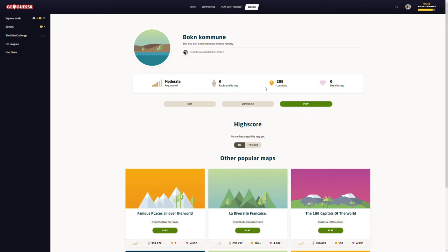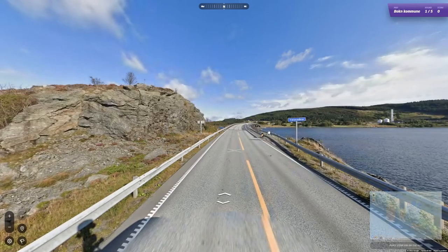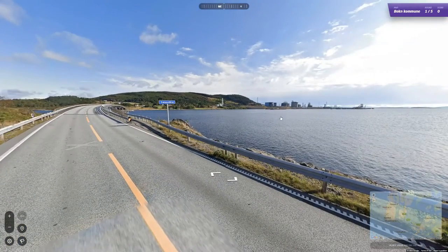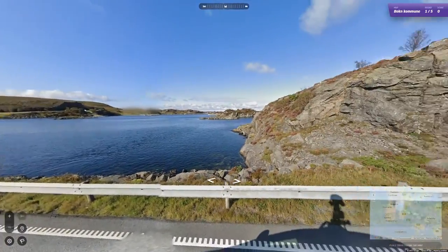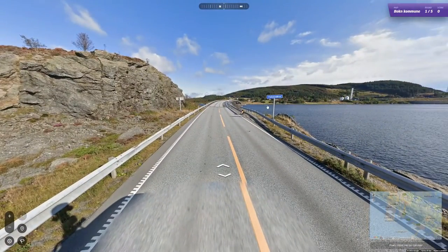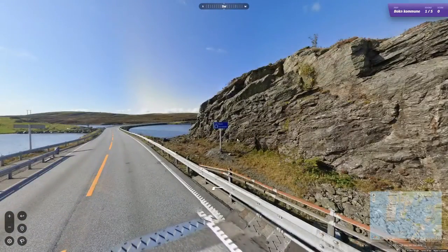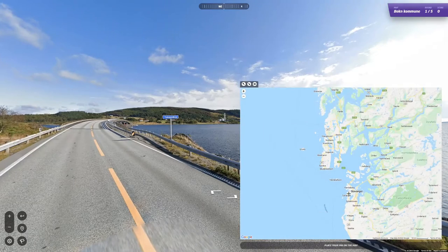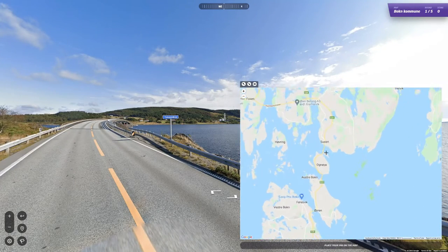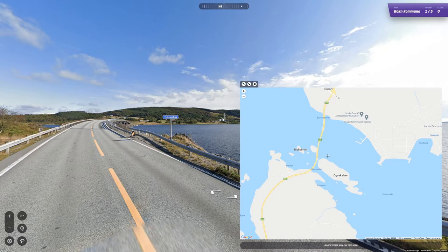Going into Bokn, 208 locations. It's a small commune, so that's no surprise. Let's hope not too many of these locations are on the E39, which we are on right now. So the Frekasund Bridge, and what does it say on the other side here? Bokn Commune. Okay, so this is basically the entrance to Bokn. So I guess this would be it.